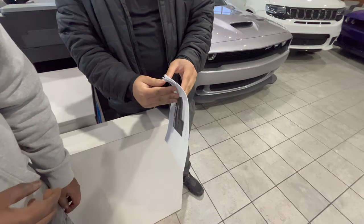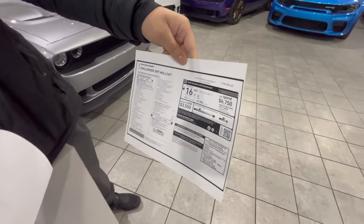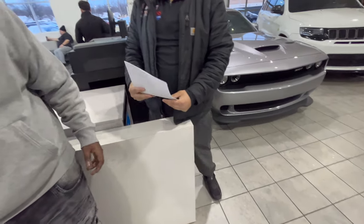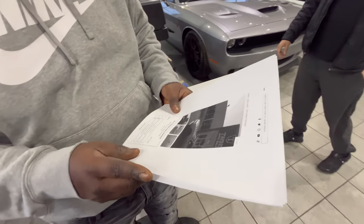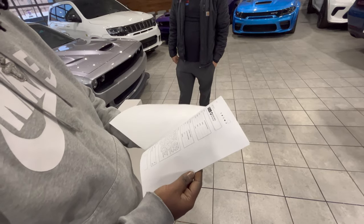Yeah, I mean, this is always going to put the price in the list. And this is the window sticker, which you really don't get sometimes. Oh, 63. Yeah. Oh, yeah. I mean, they didn't drop that much. Yeah. When they first came out, 63 to 50. Oh, no, this is definitely popular, bro. Damn, bro. I don't know. We definitely got some figuring out to do.